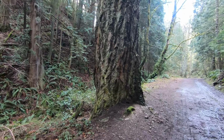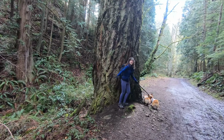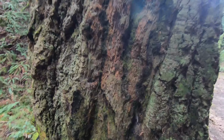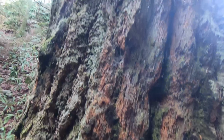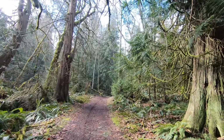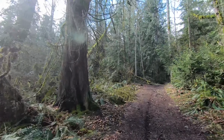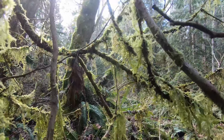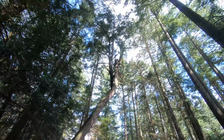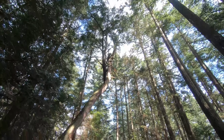This is probably the largest old growth tree I've seen in these forests so far. This is just massive. I've said it before already, but the trees by the ocean look the coolest. Look at this thing.